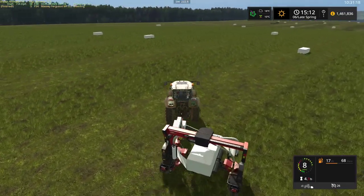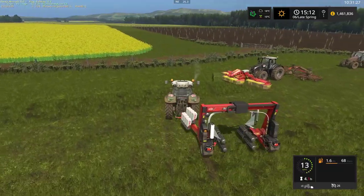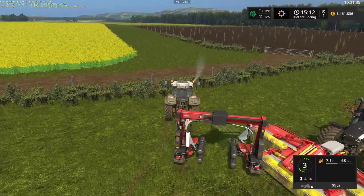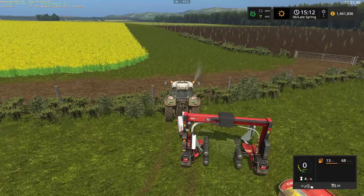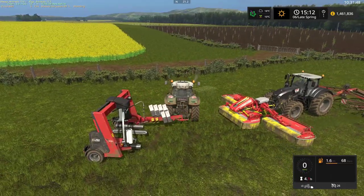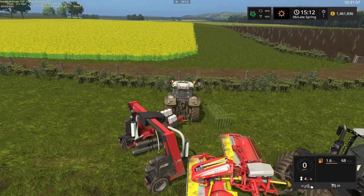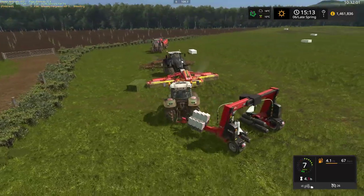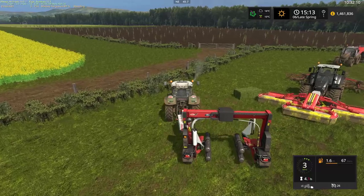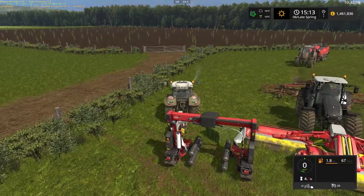Put this on a moat stretch. It's not going to work, is it? Okay, let's do this. Let's break the hitch. That's always fun. A great deal of concentration, and I am going to hit the end of the mower.